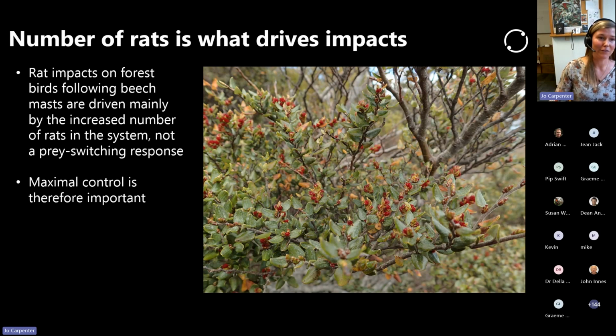And what this suggests, unfortunately, is that maximal control is therefore important. There's not going to be a quick fix where you can just try and suppress the rat population before we get that starvation or prey switch response. It actually just means that keeping rats suppressed for as long as possible to low levels will be the most important way to manage them.